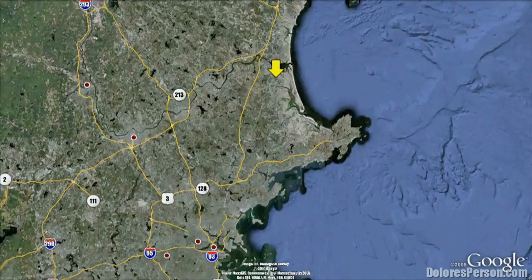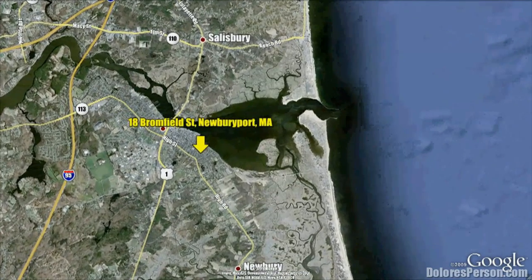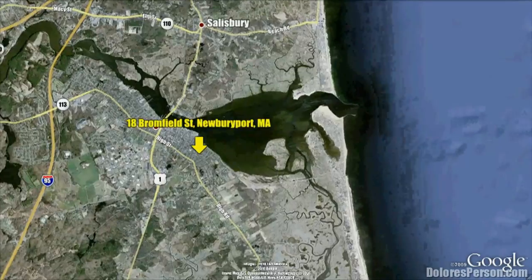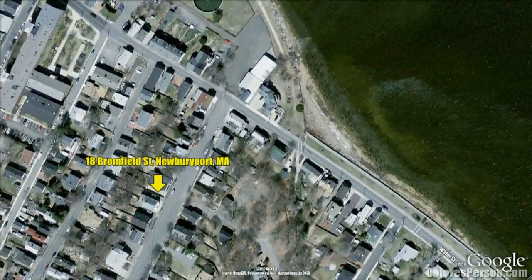Located just 28 miles north of Boston, Massachusetts, Newburyport is truly a seaport for all seasons. A thriving community with unique shopping, fine dining, arts and culture, charming inns and breathtaking scenic beauty, as well as a rich history.